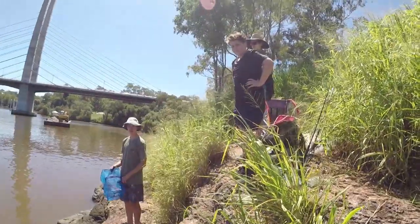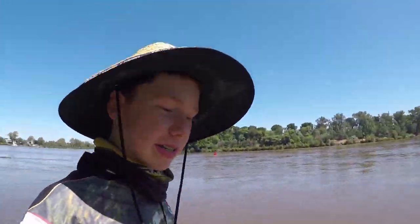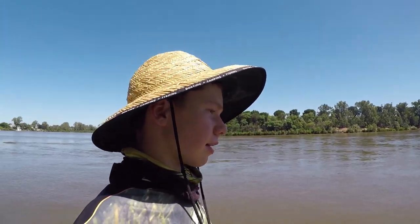Guys, so today we're down at the Brisbane River. So I'm with Toby, Harry and Max, just there. We're going for the threadies. Just the usual, we've got live bait again. And we'll get the rods out, see if we can get some fish.